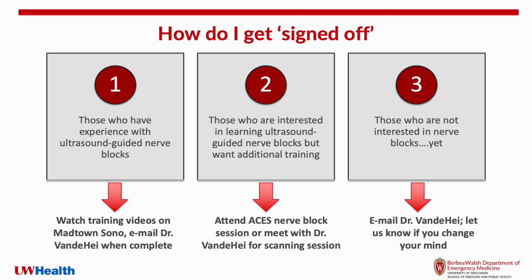So how do people get quote-unquote signed off to do these procedures? The short answer is that all of you are already credentialed to perform these procedures. Specifically, UW gives us the privileges to evaluate, including performance of H&P, diagnose, and treat patients presenting with any illness, injury, condition, or symptom to the emergency department. So this includes ultrasound-guided procedures. However, to ensure minimum competence, we're asking a couple things.